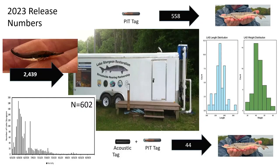So what do we end up with? In 2023, our release numbers looked something like this. We came into the trailer with 2,439 fish that we brought back from drift after counting them all up. 602 fish survived up until the end of September, early part of October. Seems like a lot of mortality, but this was actually not too bad coming out of this trailer for the first time. You kind of expect these waves of mortality with sturgeon early in life. Sometimes they just don't move on to the food all that well, so they end up dying. But my grad students really got a handle on it.